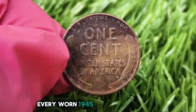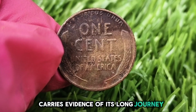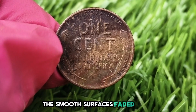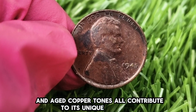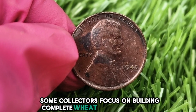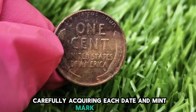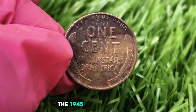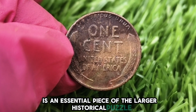Every worn 1945 Lincoln Wheat Penny carries evidence of its long journey. The smooth surfaces, faded details, and aged copper tones all contribute to its unique character. Some collectors focus on building complete wheat penny collections, carefully acquiring each date and mint mark. For them, the 1945 Philadelphia issue is an essential piece of the larger historical puzzle.